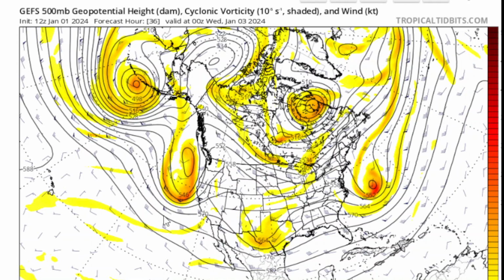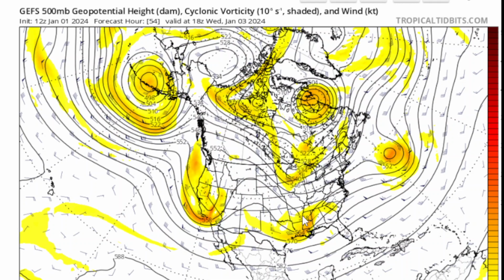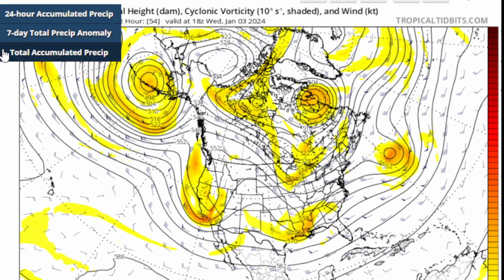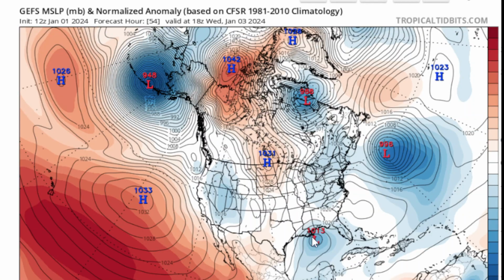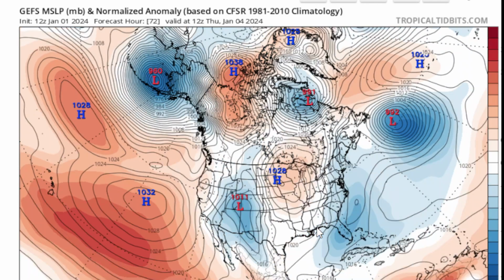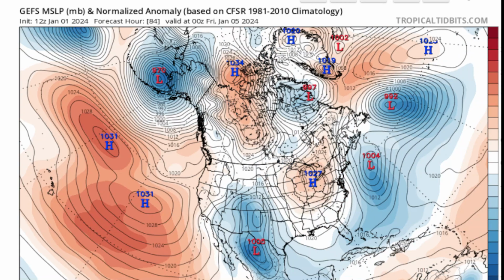So what we typically want to see is a ridge in the west and a trough in the east. It's not really the case this time around, though. So we have this first piece of energy here, and if I bring you to the surface, you'll see there's a low pressure in the Gulf that's going to basically just slide off the coast. Might bring some light rain or snow showers Thursday, but really it should be a dry frontal passage, and behind that is this area of high pressure, which is a good thing. High pressure will rotate clockwise, will bring down some cooler air.